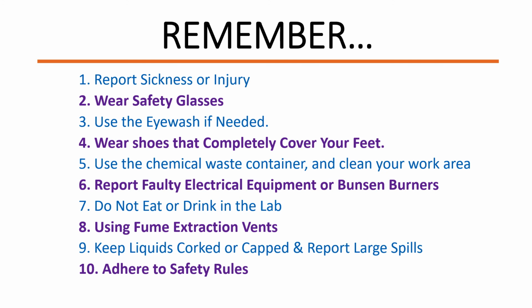Pour out a smaller amount into a beaker for pipetting, etc., from corked or capped liquid containers, and keep containers closed to avoid spills. Report large spills to the instructor. Please remember that your course instructor may ask you to leave the lab if you do not comply with the safety requirements. We trust that you will enjoy the lab and that you will work safely.